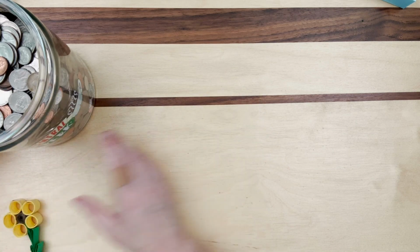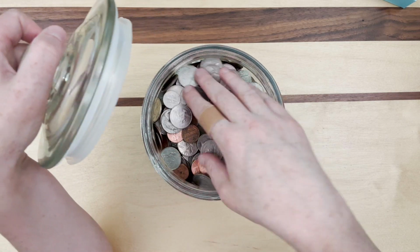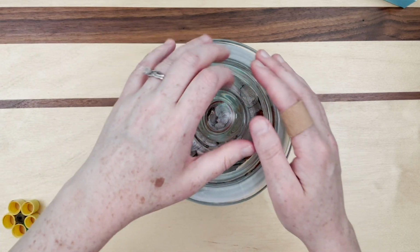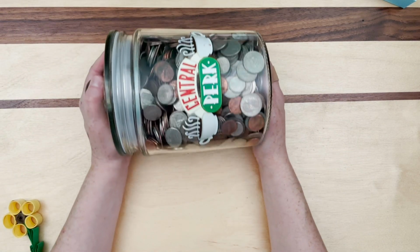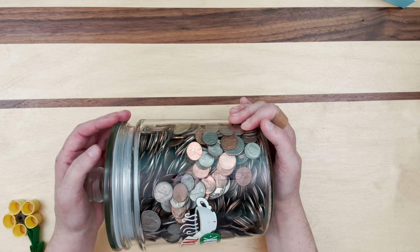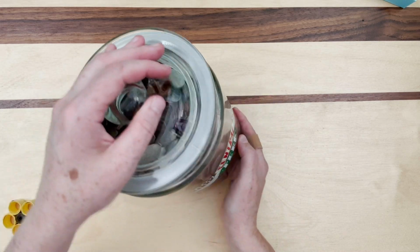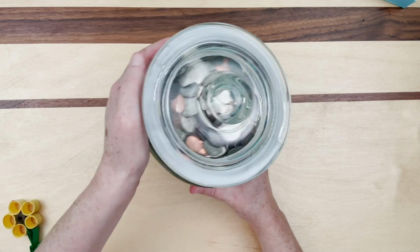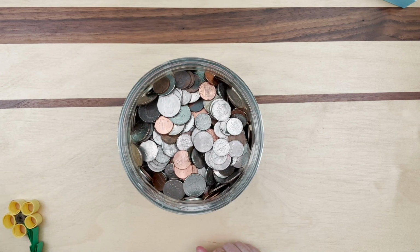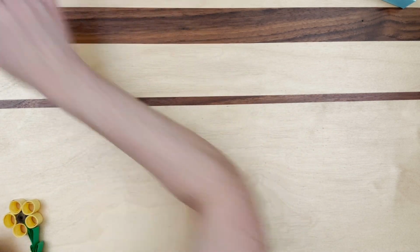Okay, so now let me show you the jar. Because this has a section on the lid, we're going to call it full today. So we're not going to use it anymore. Let me put this on here and just show you guys. See, now it doesn't look full, but remember at the top, we need to leave room for the cover. So this is my Central Perk jar, and I love it, and it's full. So we did a great job, and there you go. Doesn't that look so satisfying? I think it does. So we're going to put this aside, and you won't see that anymore.